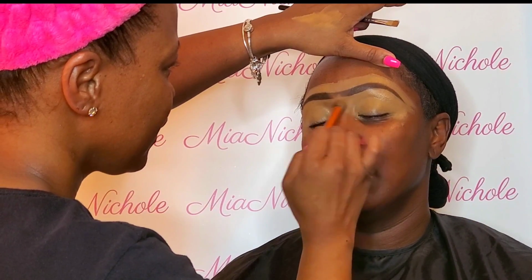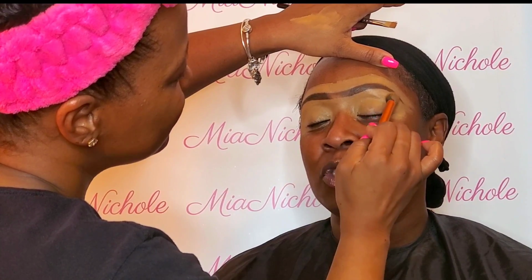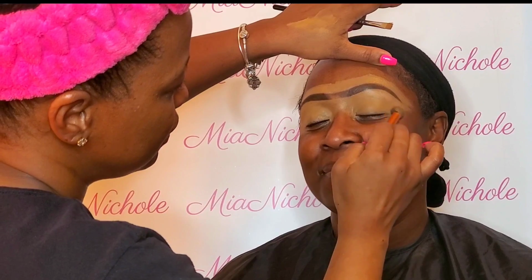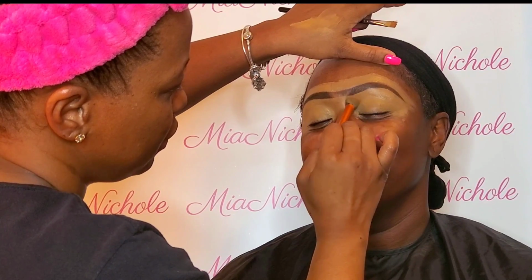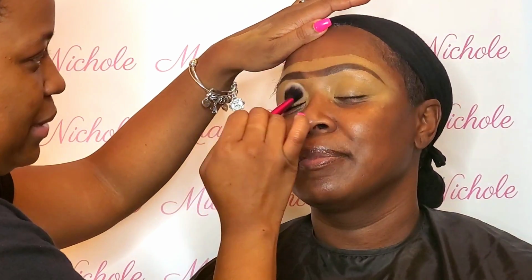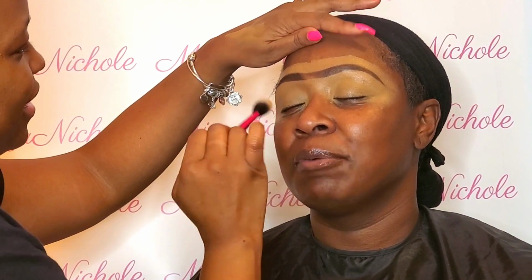So I'm going to go ahead and take that concealer and use it on her eyelids as my base for my shadow. So I am just going in and patting that on. The thing with concealer is you want to really make sure it is dried down, because if you start putting on eyeshadow and that's not dried down, honey, you're going to have a hot mess.